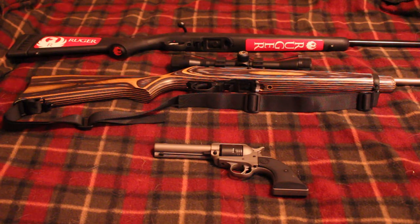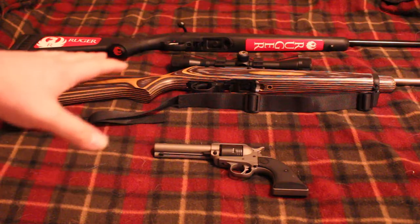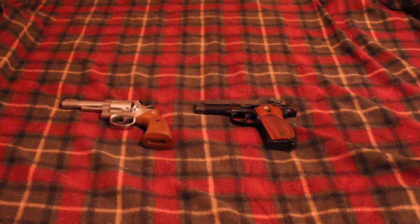So those are the 3 rim fires that I would use. Now, we do have several other Ruger Wranglers, and we do have another 1022, actually a few 1022s that would also work, but these are just the ones that I'm showing off for this video. So anyway, that's the rim fires.